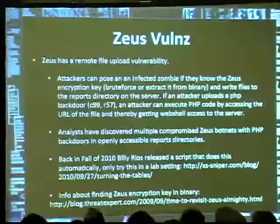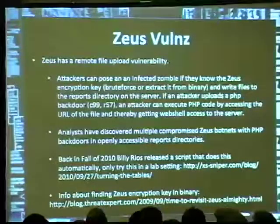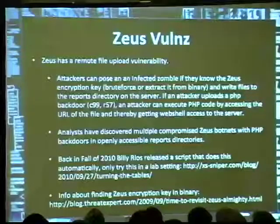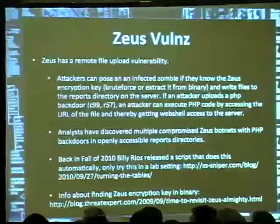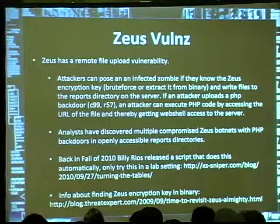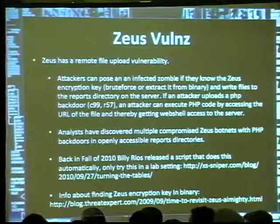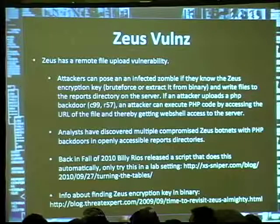Zeus has a remote file upload vulnerability. Previously, this was just circulated among very small communities of people, mostly within the security industry and also within the underground. Basically, when Zeus communicates to the command and control server, it sends an encrypted post request, and that encrypted post request will write a file to the server that has all their keylog data and the stuff that the Trojan's been collecting from the machine. And by impersonating a bot and sending a post request that's encrypted with the key from the server, you can obtain the key for Zeus, the encryption key, either by extracting it from one of the binaries or just with a simple brute force attack.